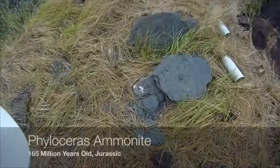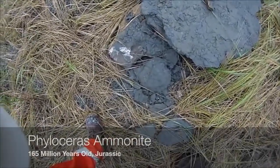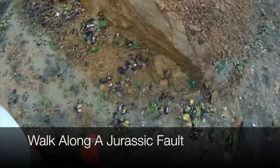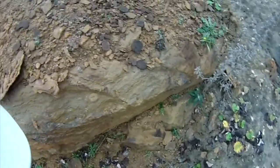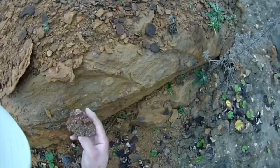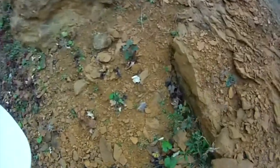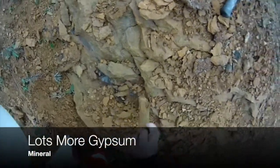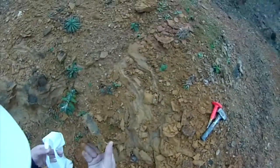Right, and now we have an ammonite, a Phylloceras, which is 165 million years old. Now we have a chance to walk along a Jurassic fault, so along the higher side of the fault, walking along the limestone in search for gypsum crystals. As you can see, there's lots of gypsum crystals about, so we'll keep on looking through and see what else we can find. So here we have a whole layer of gypsum crystals.